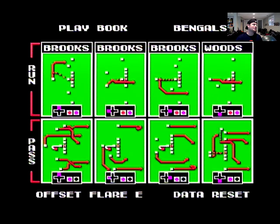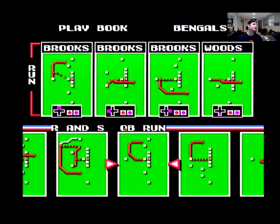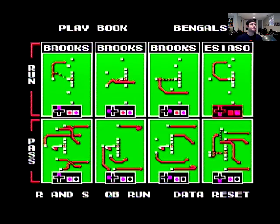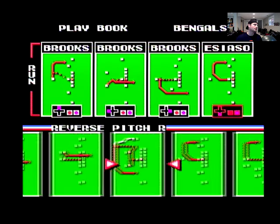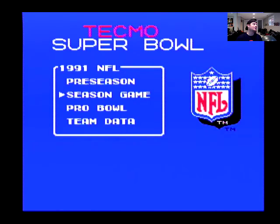The other one I have as a flex play is run four, and only really a flex play if I'm using the Eagles. I will put in the run and shoot, run around the corner here. Boomer Esiason doesn't have enough speed to get around the corner, so I'm going to stick with this run up the middle. Okay, let's take a look at the matchups here.